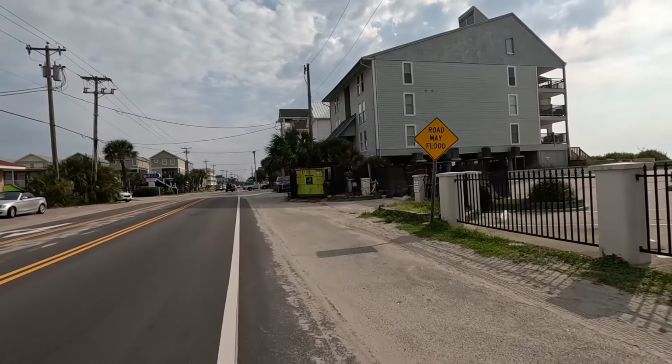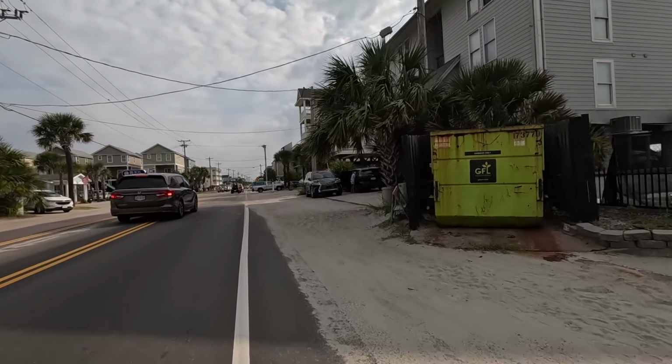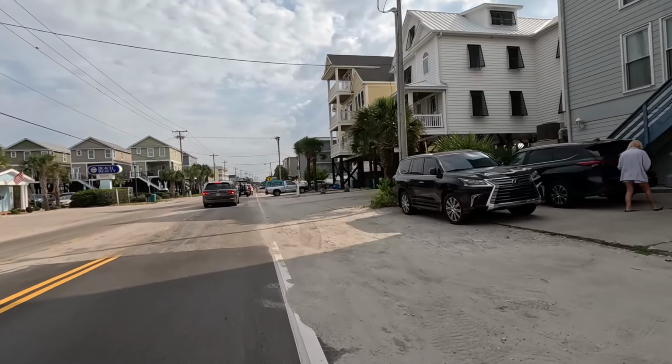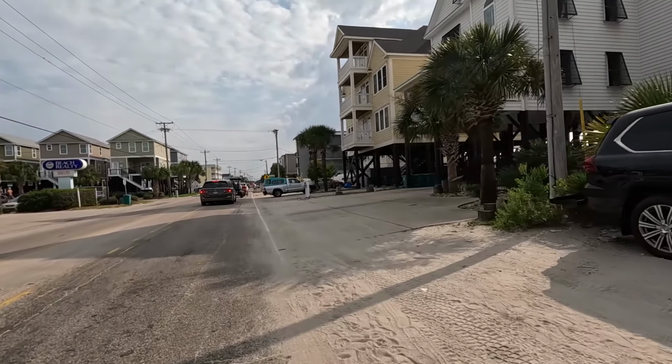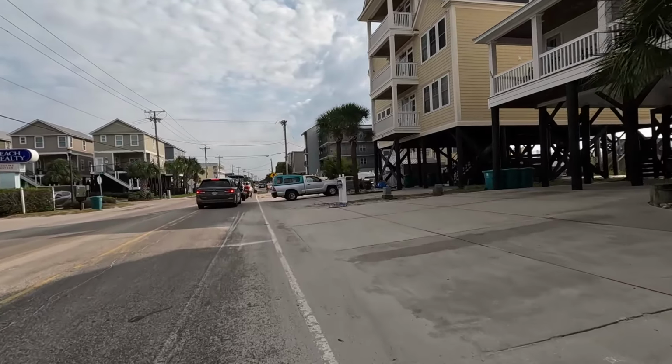Always check the parking signs and make sure it's free, but a lot of these, I'll point one out as we go by, a lot of the public beach access do have free parking. The only caveat to that is if you're here during prime tourist season, you're going to have to get here very early in the morning because all the locals know it's free. So a lot of people come here.